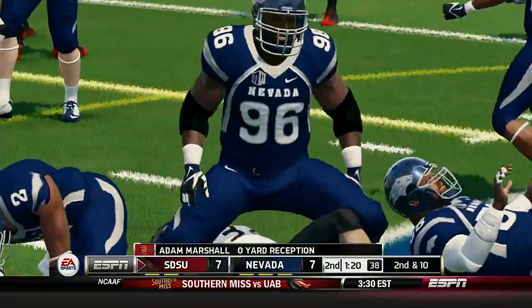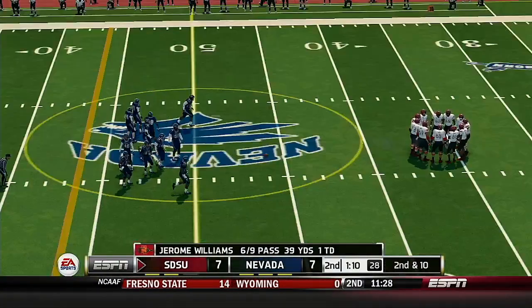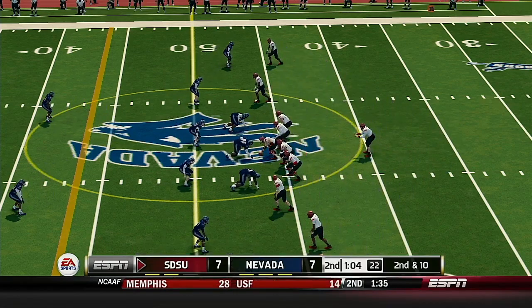Hit immediately. That play was going nowhere. Yeah, give a lot of credit to the defense here, recognizing pass and swarming to the receiver. So the Aztecs had one of their key players go down earlier, but it looks like he might be able to get back in the lineup. They'll line up with 5 wide receivers.